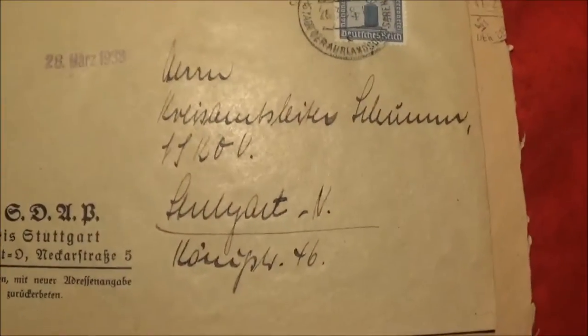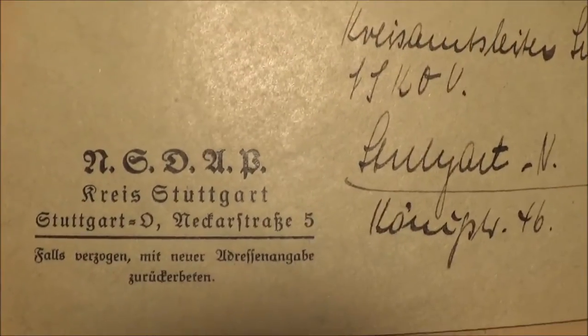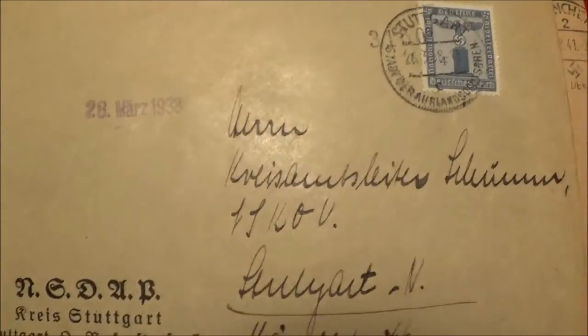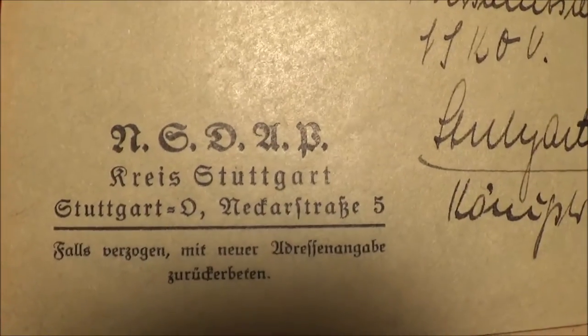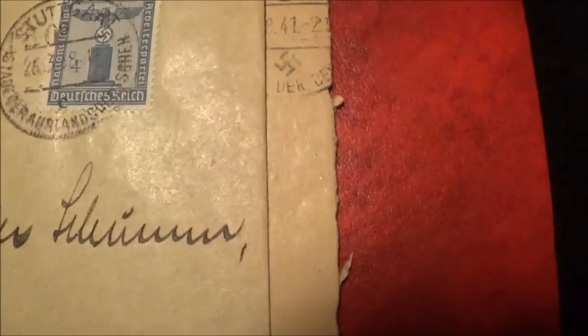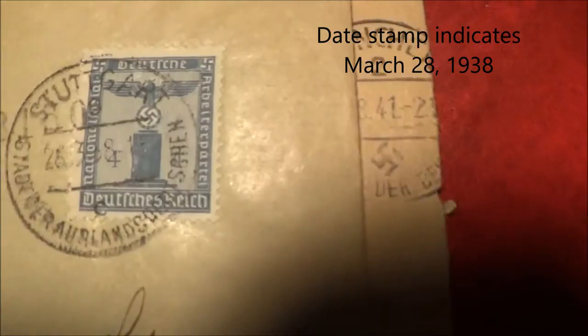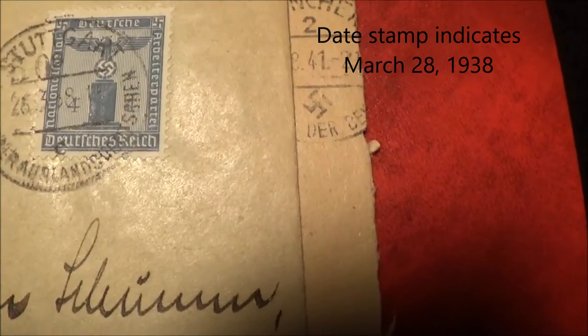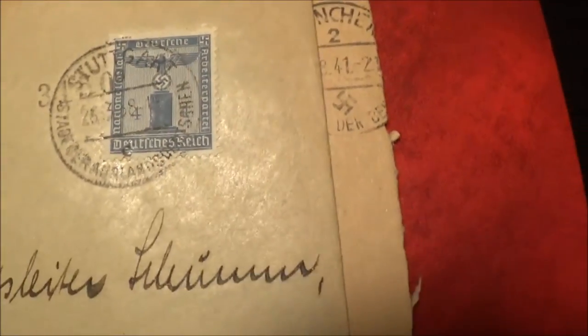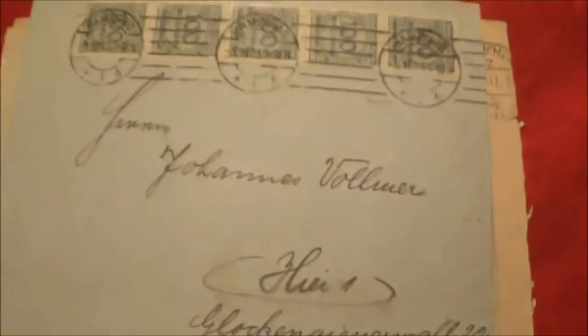Got another one here that's interesting. This is actually something that was used by the official Nazi party for some sort of business. So when you see the NSDAP, that's the Nazi party right there. So this was official Nazi party business. And I don't know what the date is here. I can't quite tell. It looks like 1938, maybe? Not exactly sure.